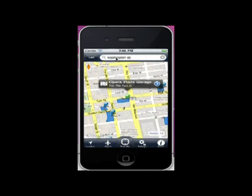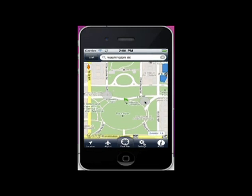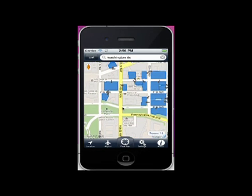So let's say you want to go to a place that you've never been, right? You're a tourist. There's a lot of data right here, as you can see.